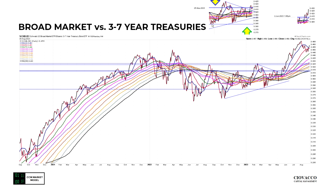Remember, we said there were a lot of constructive things in mid-May. This is May 25th. We covered it in a May video. This is a constructive look on SCHB divided by IEI, broad market divided by 3 to 7 year treasuries. June 2nd, a nice looking breakout here. And if we look at the same chart on August 30th, it looks like a breakout right now above these levels. So far, this looks like a successful retest.